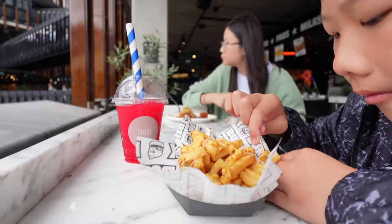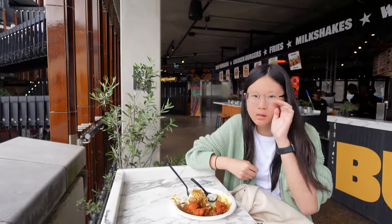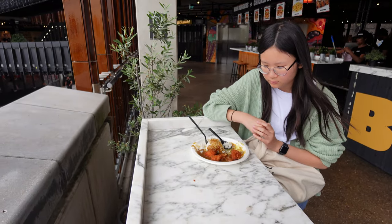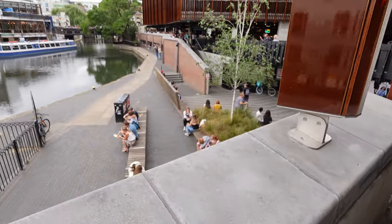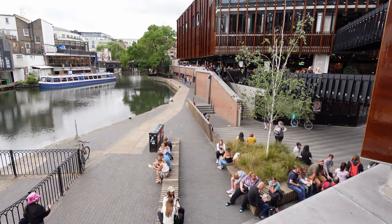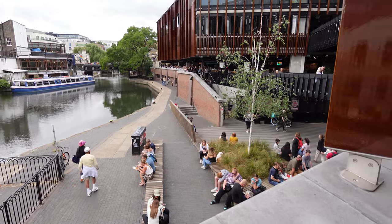Kids like this cheese fries. There's some Chinese chicken. Is it Chinese curry or? That's chicken katsu curry. Katsu curry. We're gonna get the food from over there. There's some Korean store, which is pretty popular. We're gonna eat over there.